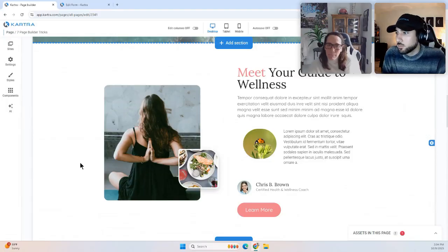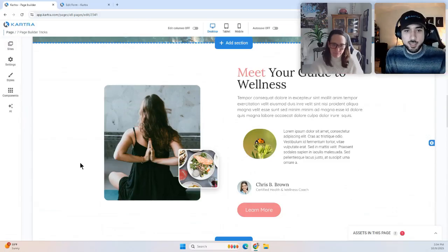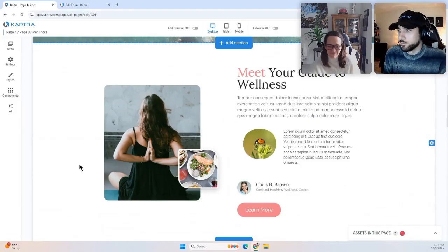Yeah, you've got to do it before, because basically Kartra is a file host, right? It's not a file editor. So if you're uploading an image, you're not really able to edit that image once it's in Kartra. You have to edit it outside, upload that new version in Kartra, and then you can use that version and select it as an image.